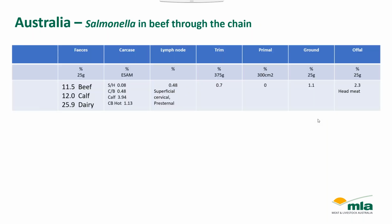Now, what do we find in beef supply chains in terms of Salmonella? Because even though we can say, well, from a regulatory basis, we don't have to comply, we don't want to be contributing to problems in the US, so there may be some commercial pressure. And this summarizes some surveys that have been done over the years, looking from fecal samples through carcasses and lymph node and trims and through to ground product and offals, looking for how often we find Salmonella.